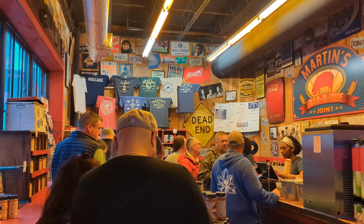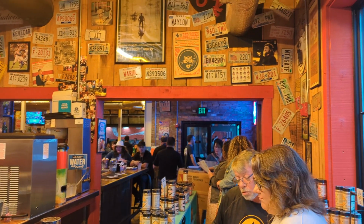And Martin's is right in downtown, and it is popular. It is packed in here. This is midday on a Sunday, it's raining outside, and there was a line out the door. So make sure that you get here early, or just be prepared to wait. It goes pretty quick, but it's definitely a spot that you want to check in. It's rustic, really cool, traditional barbecue style.